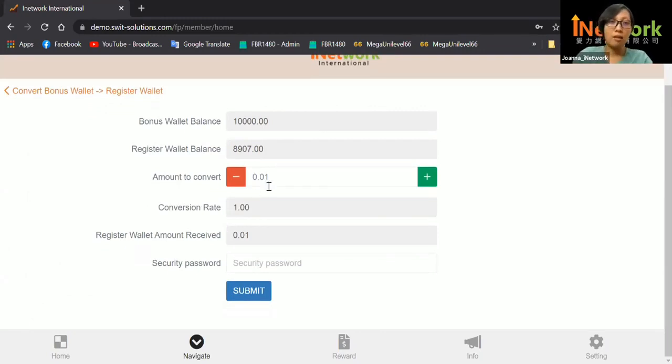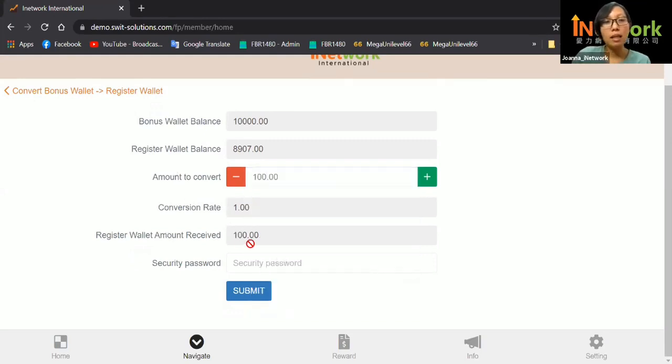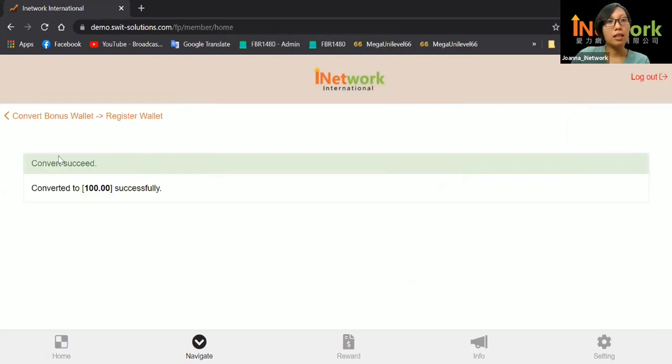What it means is that if I convert $100, I'll be getting $100 into my register wallet. So the conversion rate is 1-to-1. There's no hidden charges, no hidden deduction or whatsoever during this conversion. So if you convert 100, you also will get 100. If this is the amount that I wish to convert, I just put in my security password and click on submit. Once I click on submit, it says converted successful.